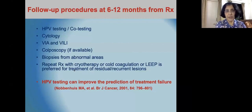Co-testing, if it is available, is again very good. Or if HPV testing and co-testing are not available, then repeat screening with cytology or VIA. You can do the routine conventional follow-up if the screening test is abnormal, so colposcopy, biopsy from abnormal areas, and repeat treatment if again the lesion is eligible, or LEEP is preferred as per the WHO guidelines for the treatment of residual or recurrent lesion.